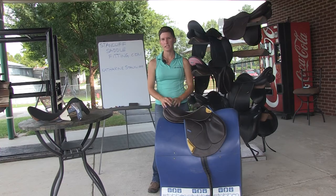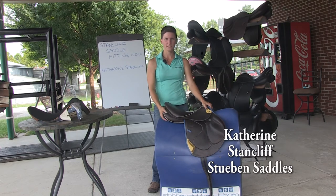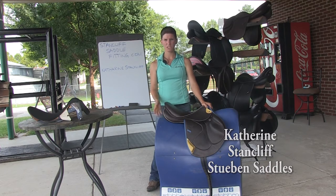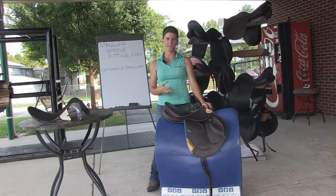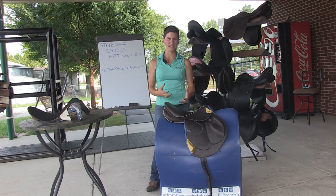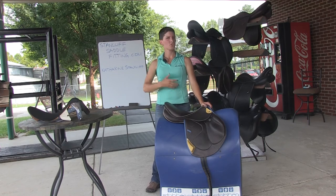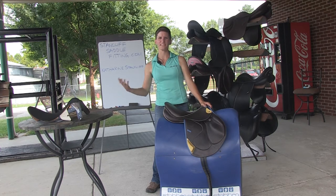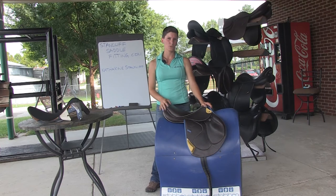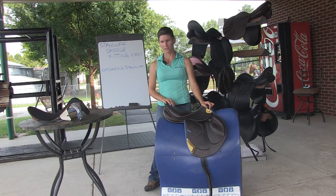Another thing we have to consider with different saddles on the market, different styles, different brands, is the panel type that's on the saddle. Steuben primarily uses a wool flocked panel, which gives us a lot of options between different sizes and shapes of panels, to being able to flock it asymmetrically for some horses that need it, being able to customize that flocking for the horse it's being used for, which can change throughout its lifetime, or throughout the saddle's lifetime if you use that saddle on multiple horses. So that gives you a lot of options with the wool flocking, to be able to change it and adjust it throughout the lifetime of the horse and the saddle.